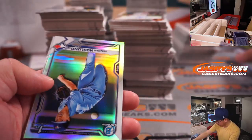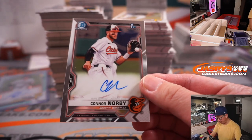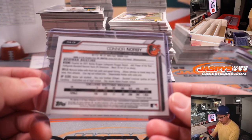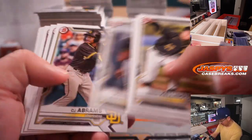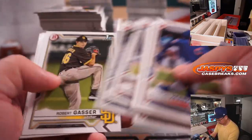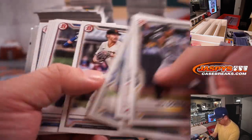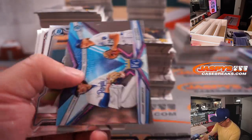And a Genesis Ryan Cusick for the Braves. And we got Connor Norby. Orioles autograph going to Jeremy Taylor. Maybe we'll see Colton Cowser autographs in here. There's Po-Yu Chen to $4.99 for the Pirates.